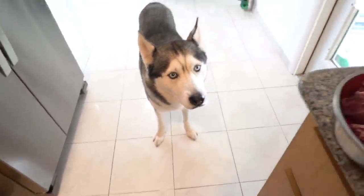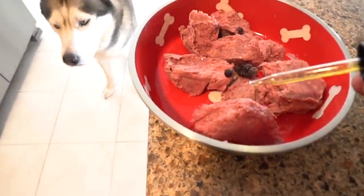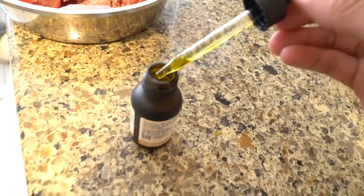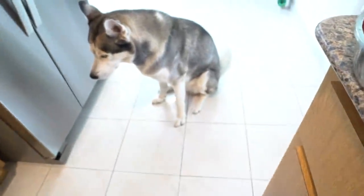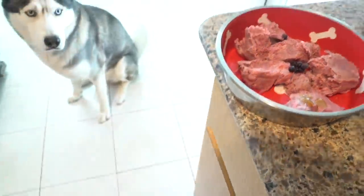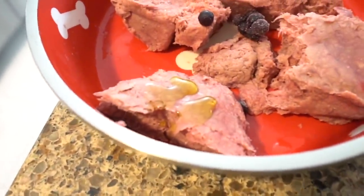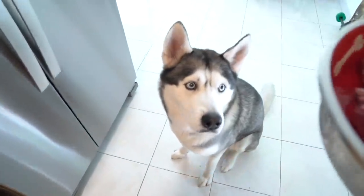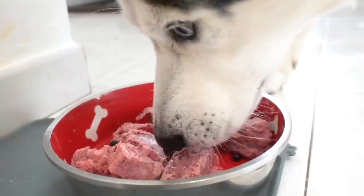But Gohan over here is spoiled and he likes it in his food. So I'm gonna show you guys how I do it. All right, so Gohan over here weighs over 50 pounds, so he gets one full dropper of this. All you do is pour it onto their food, like that. You ready to eat? And Gohan absolutely loves it. Let's go, let's go, let's go.